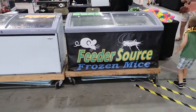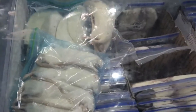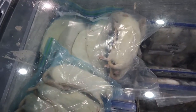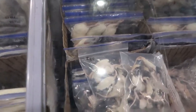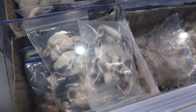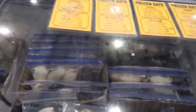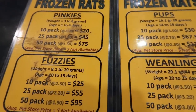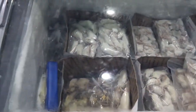You can also pick up frozen feeders here, like frozen mice. You sometimes find frozen rats and things like that. So, yep, those are frozen rats. I have to feed my snake a live rat. He won't eat anything else. I hate doing it. But if I don't, he'll die because he'll starve to death. There, those are pinkies, little baby ones. And then younger ones, or slightly older than the real big ones. You have to have a big reptile to eat those. These are frozen mice.